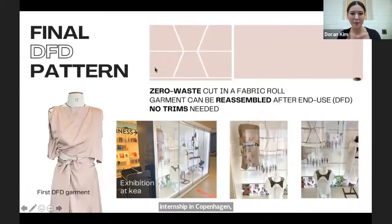So this is the final pattern for the Design for Disassembly project. With this pattern, the fashion company doesn't need to waste any fabric. So this pattern enables zero waste manufacture, and it doesn't need any trims. And of course, it can be reassembled after its end use. I had the opportunity to present my work at the College of Copenhagen, I believe.